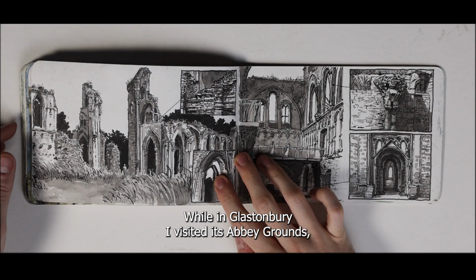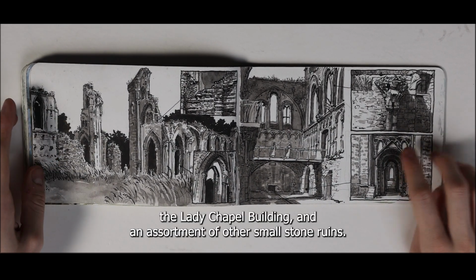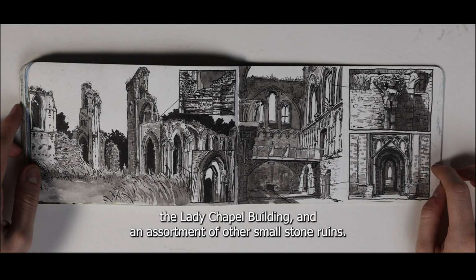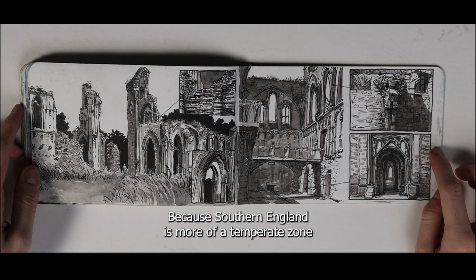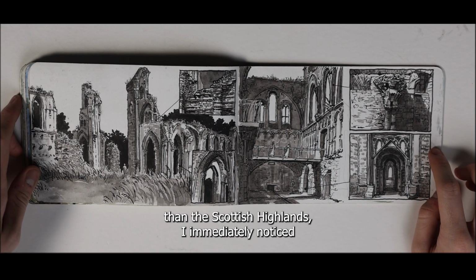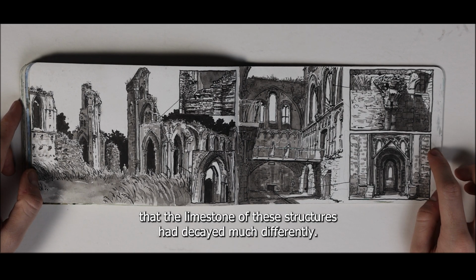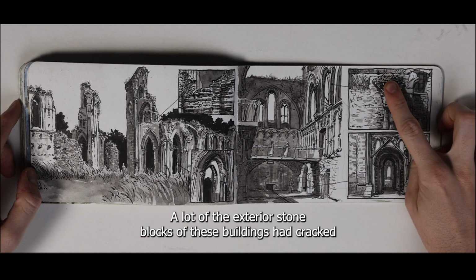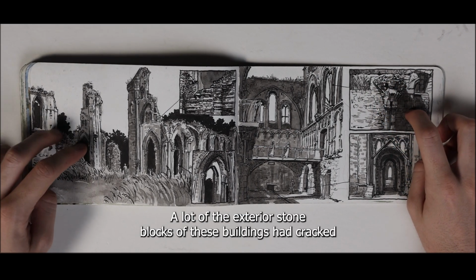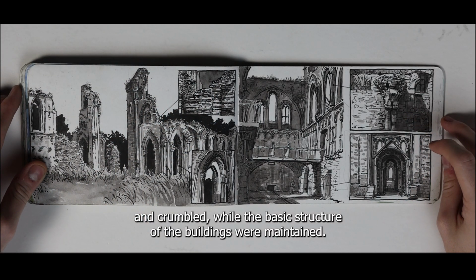While in Glastonbury, I visited its Abbey grounds, which features the remains of the great church building, the Lady Chapel building, and an assortment of other small stone ruins. Because southern England is more of a temperate zone than the Scottish Highlands, I immediately noticed that the limestone of these structures had decayed much differently. Because rock expands and contracts with wide temperature differences, a lot of the exterior stone blocks of these buildings had cracked and crumbled, while the basic structure of the buildings was maintained.